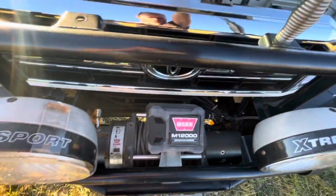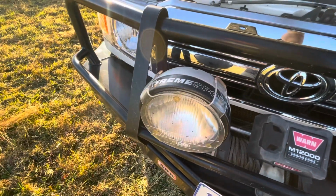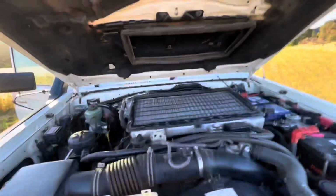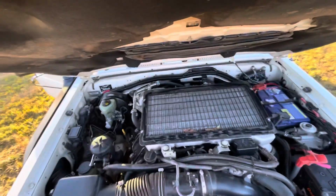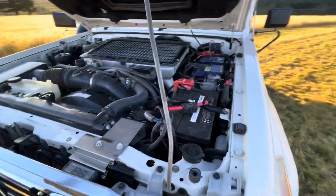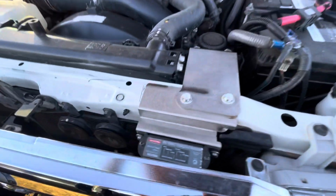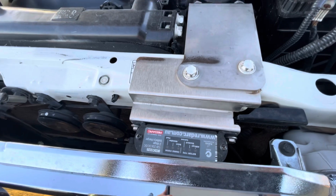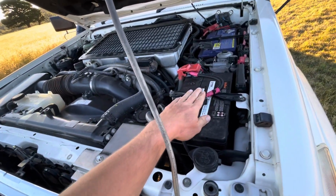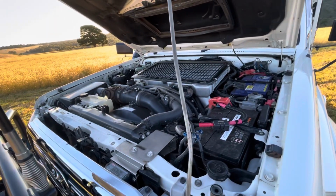Up the front here, 12,000 pound winch, steel cable, and the ARB Extreme Sport IPF spotties. Dual crank batteries, and it's run off another DC to DC charger, so that's a 1225 there. And then the camper battery power here runs off the crank as well, so both DC chargers are pulling power when they want.